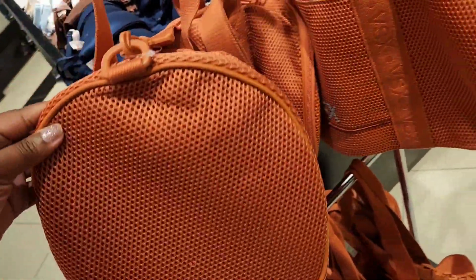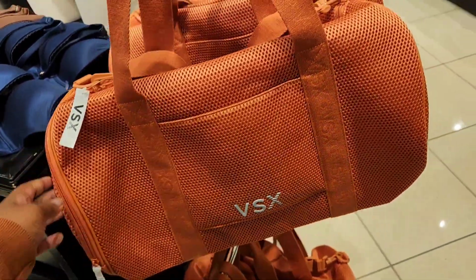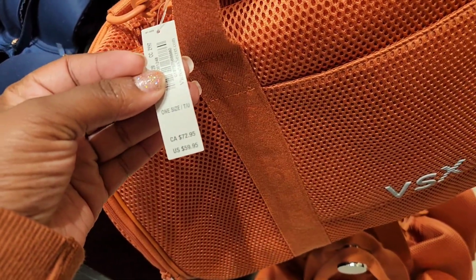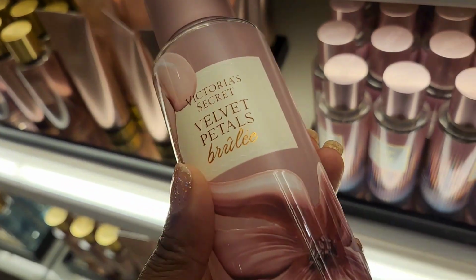Now they do have a new VSX mesh bag that's going for $59.95. You can actually get this free when you spend $100 or more. I think the bag is a decent size and it's pretty cute. Now let's get to the fragrances. I found the Brulee flankers.